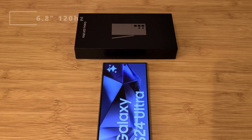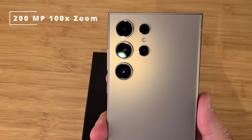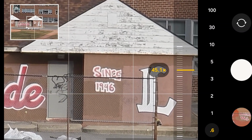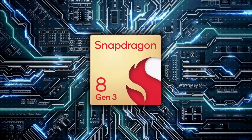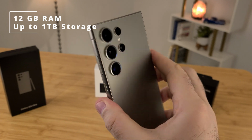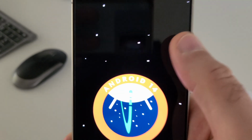We've got a 6.8-inch screen that goes up to 120 Hertz. 4 cameras, with the max one being 200 megapixels, up to 100x zoom, up to 8K 30 frames per second video. It's packing the Snapdragon 8 Gen 3 processor, 12 gigabytes of memory, and 500 gigs of storage. With my model, you can get it up to 1 terabyte of storage. It's got the 5G Plus network, a 5,000 milliamp hour battery, and it ships with Android 14.